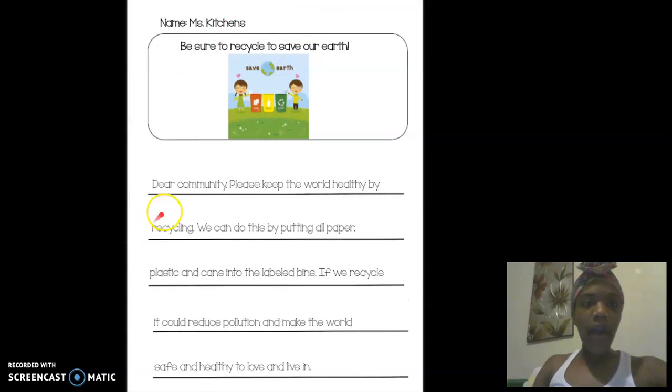Okay, so here I have a picture of two children and I have three different bins, right? One bin is for paper, one bin is for bottles, and one bin is for cardboard. Okay, let's think like that. So that's how we can save the earth by recycling and organizing our trash.